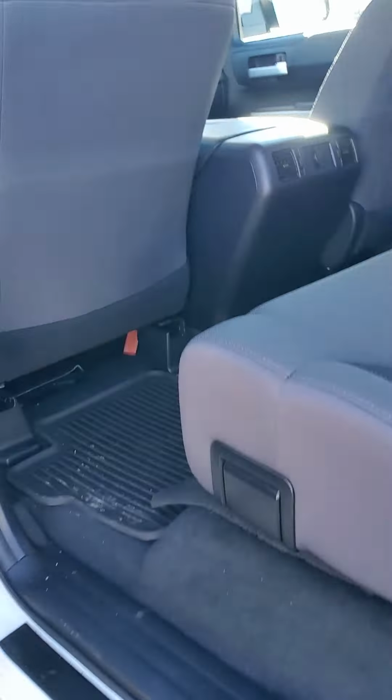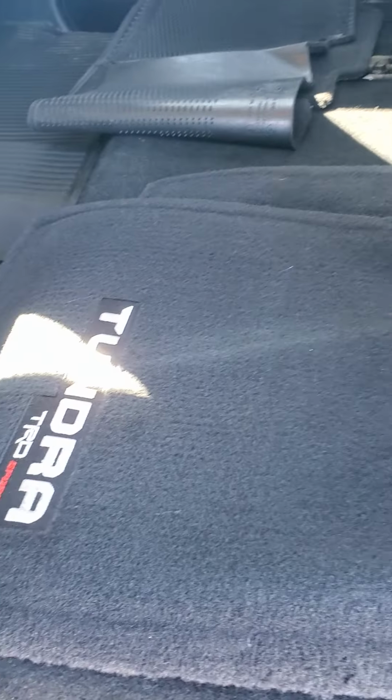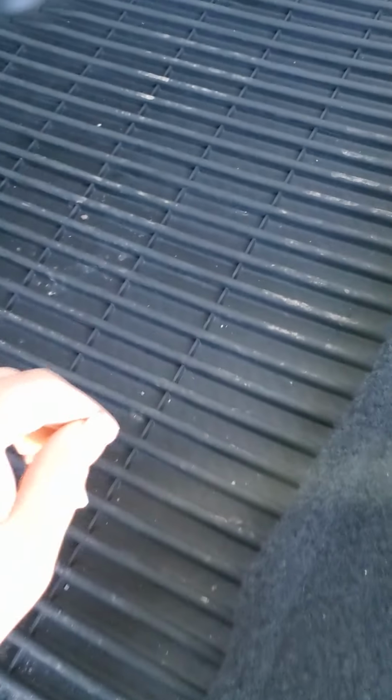All right, here is our ginormous back seat. One of my favorite things about Tundras. Okay, interior looks awesome. Couple stains here and there, obviously it's used, but nothing too terrible. Seats will fold up. It does come with two sets of floor mats. You got your all weather, which is a little dirty, I apologize. And then our carpet here for front and back. So that's super nice. It comes with both of those.